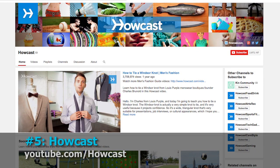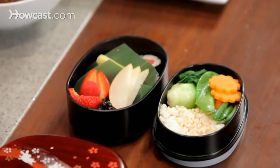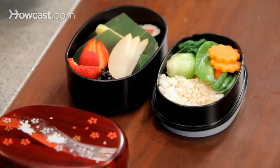Number 5, Howcast. At first glance, Howcast is very similar to Monkey See and another channel that we'll check out later. They cover a little bit of everything, or rather, a lot of bit of everything. How to tie a bow tie, how to read tarot cards, how to assemble a bento box. Nothing too out of the ordinary here.